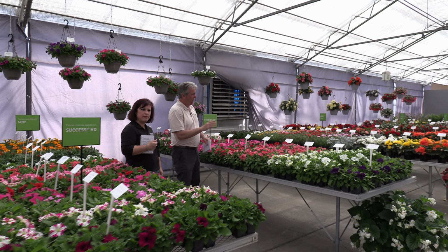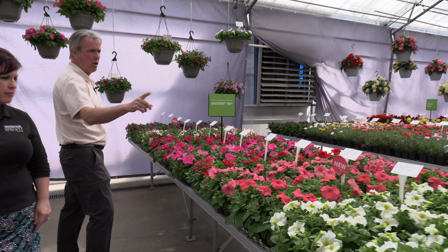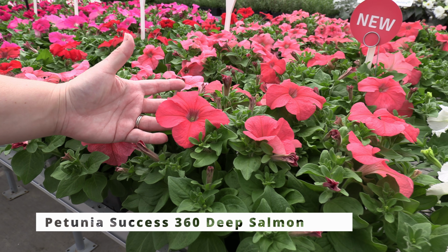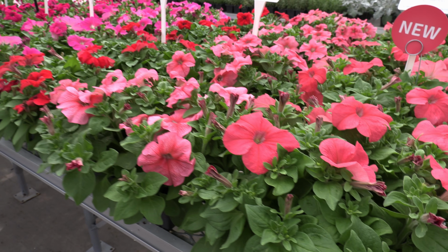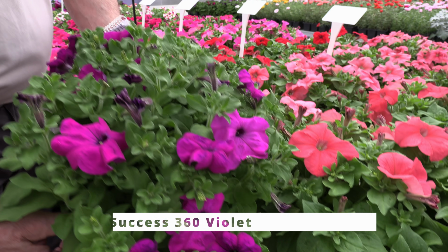Seed. Love 'em, petunias. Success 360 Degrees is their main series, and they've got a new one right there, Deep Salmon. And another new one, this lovely Violet. I actually think those go together really well.